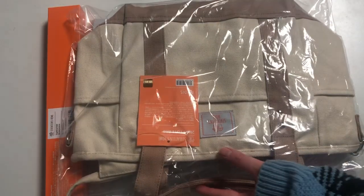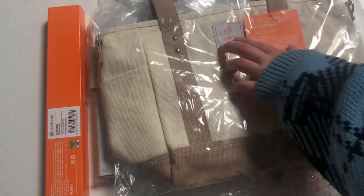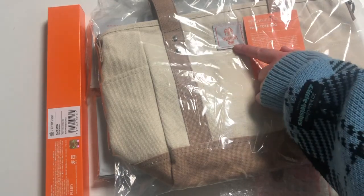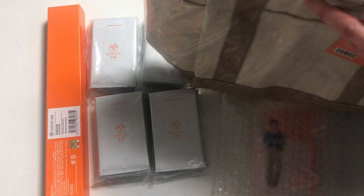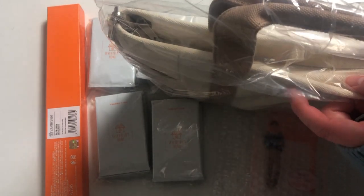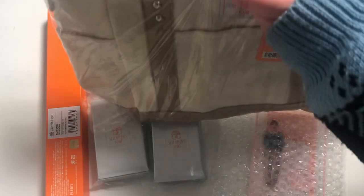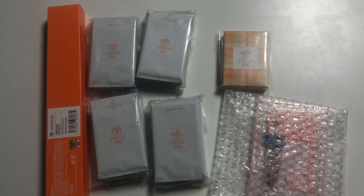And she ordered these two-way tote bags. This is really cute actually. I'm not going to open it because it's not mine, but you can see here that we have the 17's home logo. Really, really cute. I wonder what the inside looks like. No, it's zipped up, we can't see. But I'm guessing the inside is a different color, maybe that darker brown, because you can reverse it. So we had 4 of those.